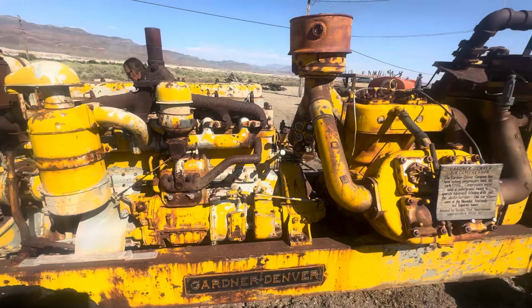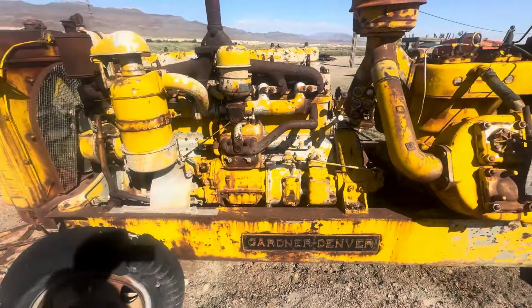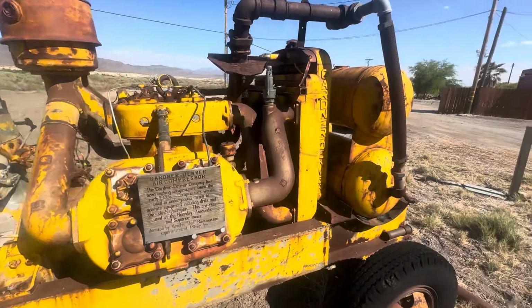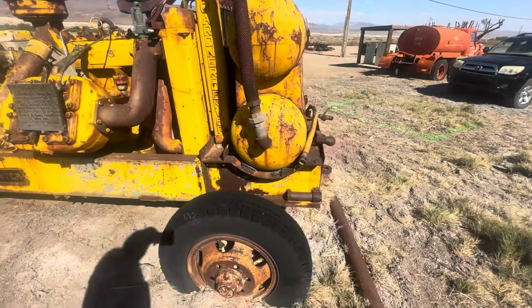good care of it. I'll have to get some Cat yellow paint back on it and replace some parts here and maybe even make it run, God willing, creek don't rise and Cat and Gardner-Denver come through for me. But I have a hunch this is probably going to need some help from y'all out there too.